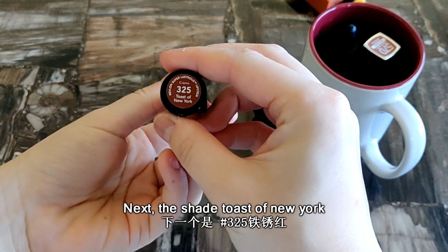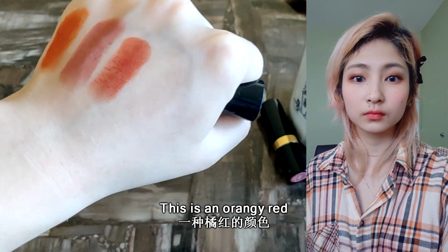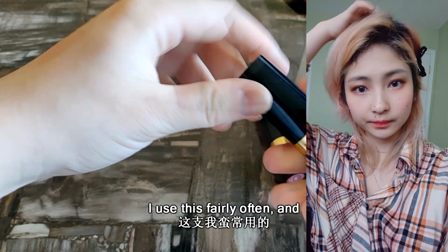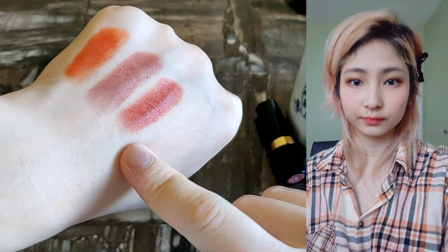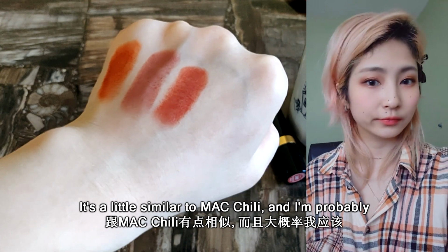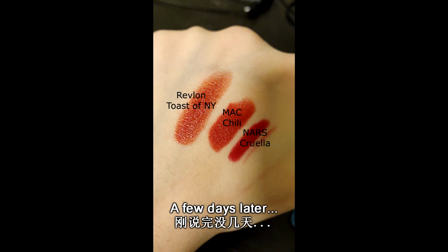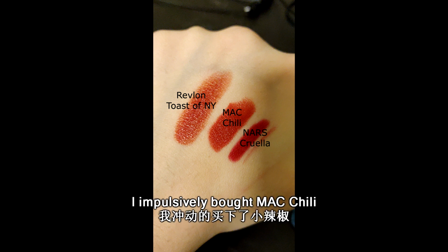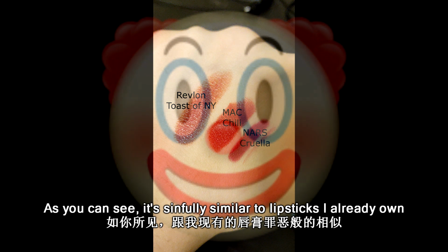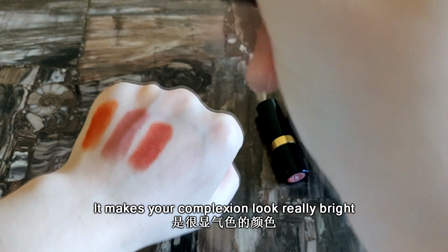Next, the shade Toast of New York. This is an orangey red. I use this fairly often and I do like this color. It's a little bit similar to MAC Chili and I'm probably not ever gonna buy it. So I'm gonna keep this one. It makes your complexion look really bright.